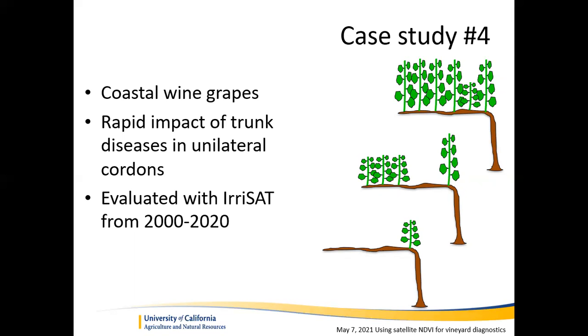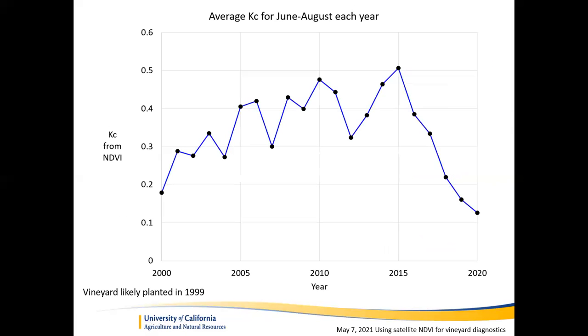So with this type of training system, you have to be very, very careful to stay on top of the maintenance of the trunk diseases. And so here I'm going back to the IRISAT program. In this example, I'm going to go all the way back to the year 2000. That's the first year that we have data on this website. So here's the value then coming from that.